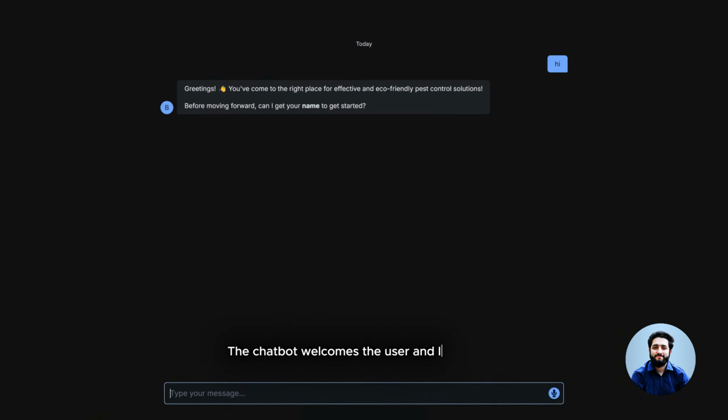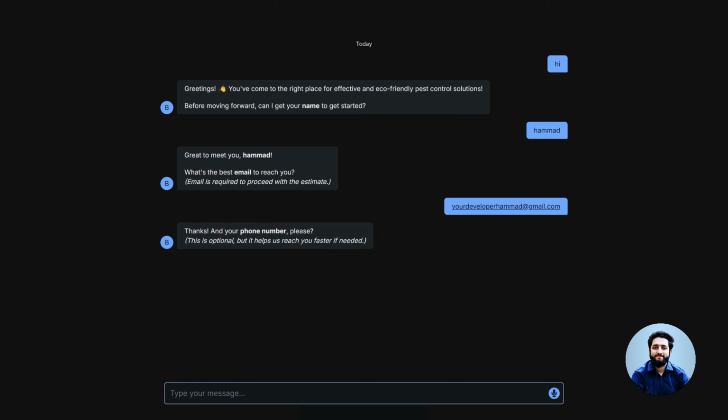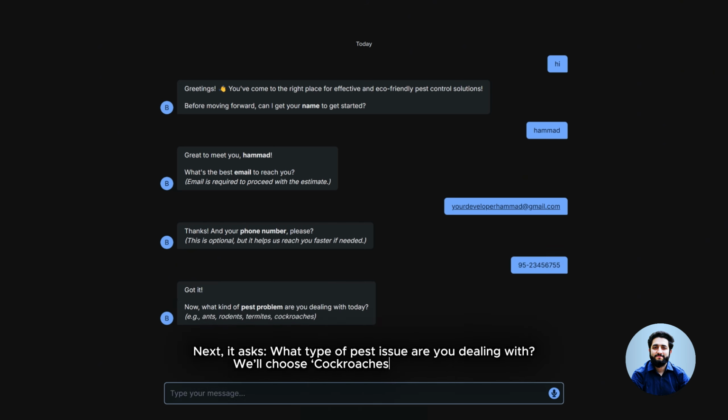The chatbot welcomes the user and it first asks for the customer's name, email, and phone number. Next, it asks, what type of pest issue are you dealing with? We'll choose cockroaches from the options.